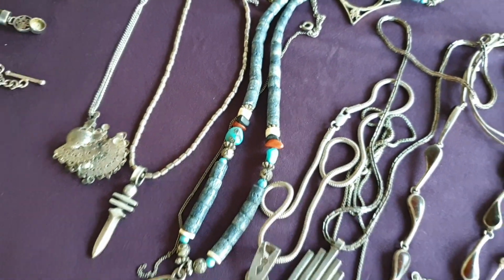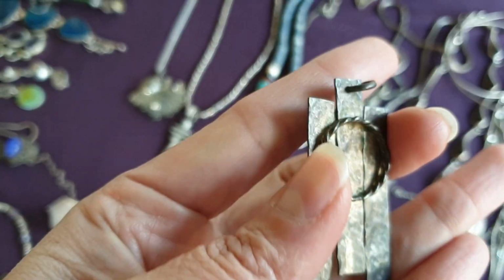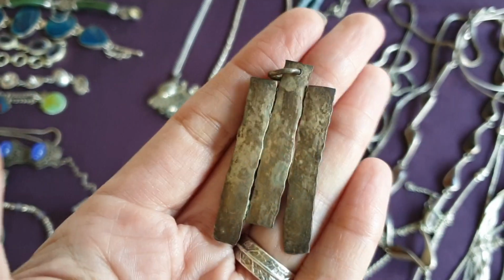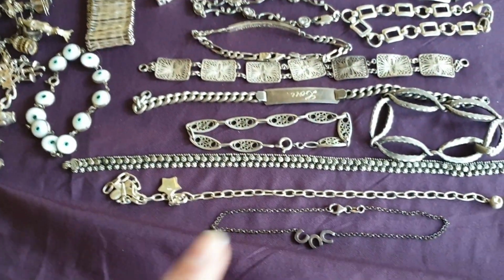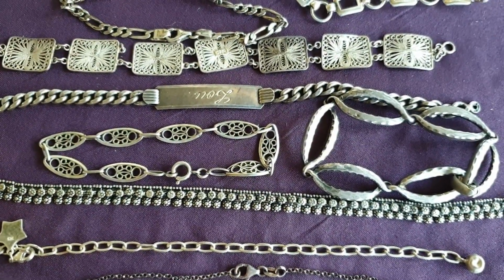So these were just the ones that were loose. There's really nice ones in the bag. This was really, really interesting too. It looks like it's been handmade and it's got a ring on the back and some panels. It is marked sterling on the clasp. Really nice handmade piece. And then coming down here we have anklets at the bottom. And then I'll show you through some of the bracelets.